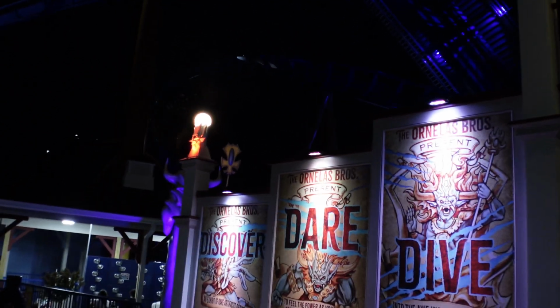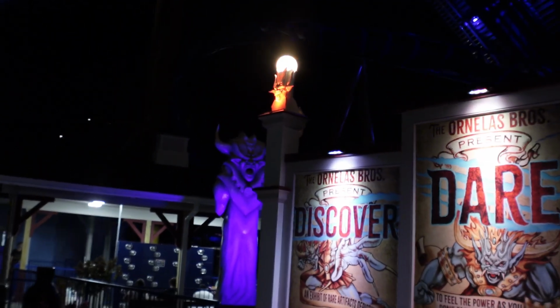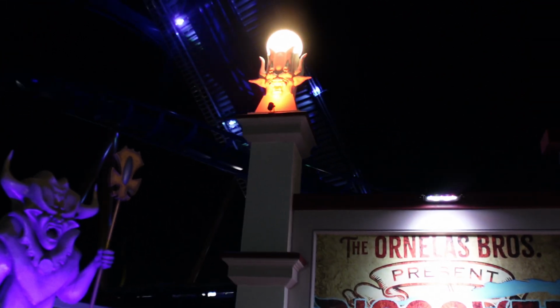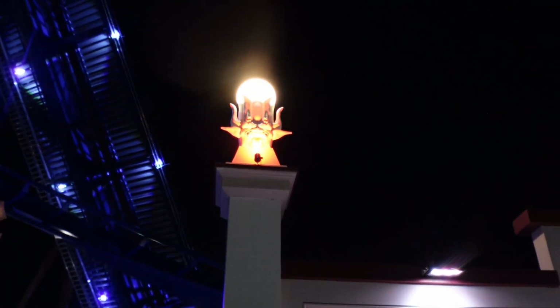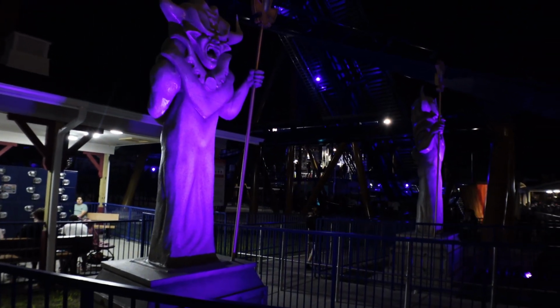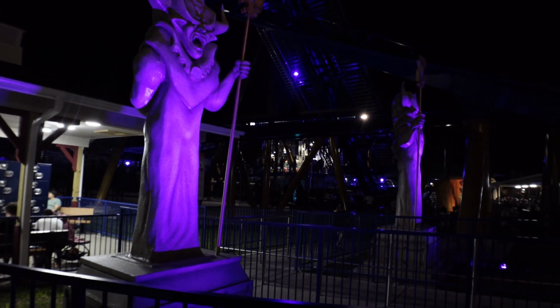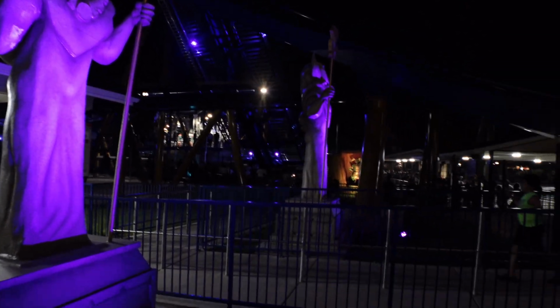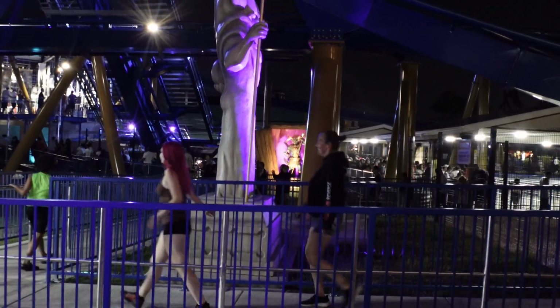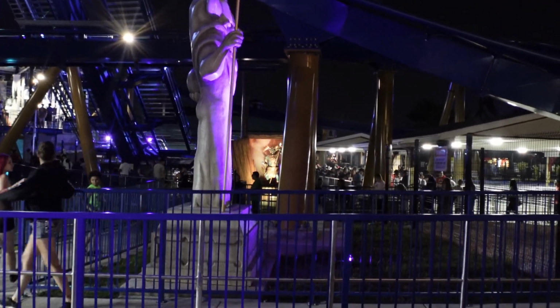And then you can see these little lights here that are illuminating these Rakshasa heads. And then these lights also turn when the train gets to that holding brake. There is now fog in the crates, as you can see they're going off.